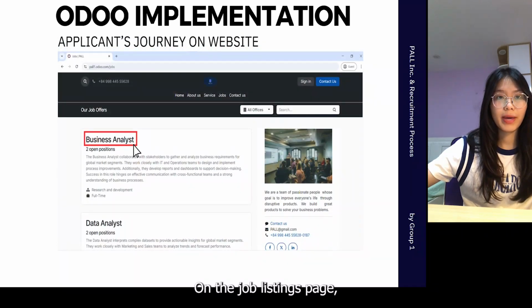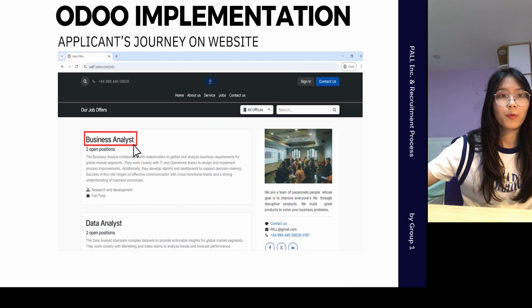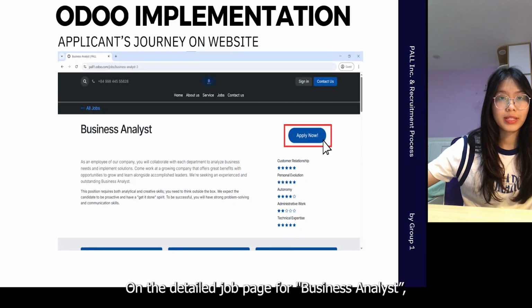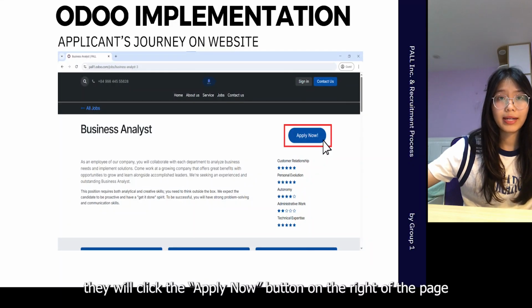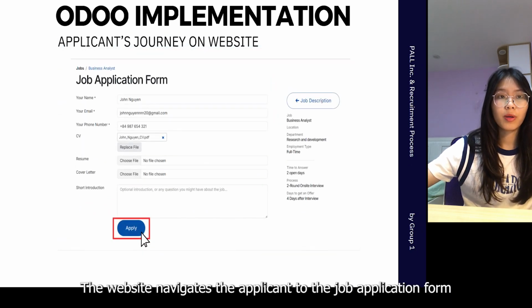On the job listing page, they may click on the job position they are interested in. For example, here is business analyst. While on the detailed job page for business analyst, after reading the information about the open position, they will click the apply now button on the right of the page. The website navigates the applicant to the job application form.